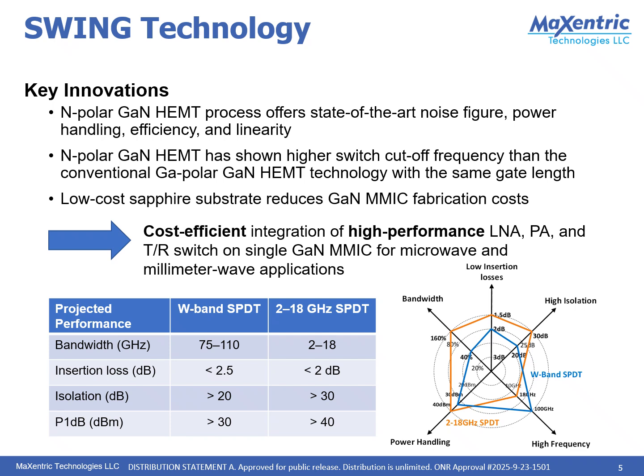Swing's key innovation is the combination of a high-performance, gallium nitride-based device technology with a scalable, low-cost fabrication process. Swing uses nitrogen polar gallium nitride high electron mobility transistors, which offer state of the art noise performance, power handling, efficiency, and linearity. These devices are fabricated on large diameter sapphire substrates, which significantly reduces fabrication costs. When combined, this enables cost-efficient integration of a high-performance low-noise amplifier, a power amplifier, and a transmit-receive switch on a single semiconductor chip for microwave and millimeter wave transceiver applications.